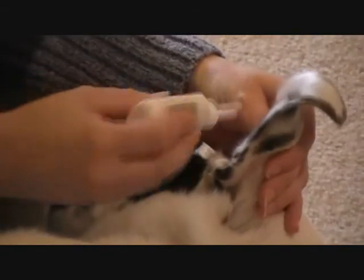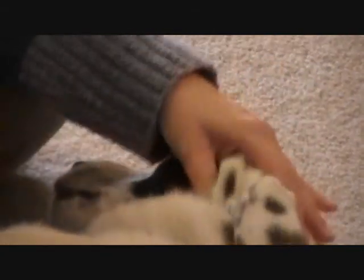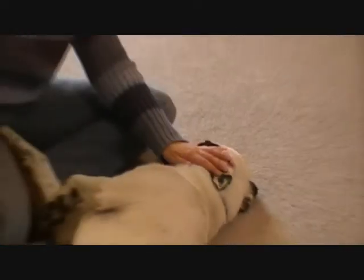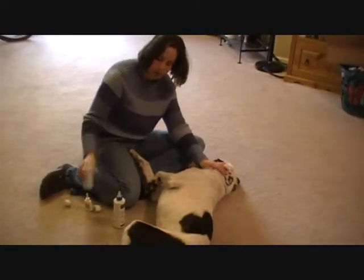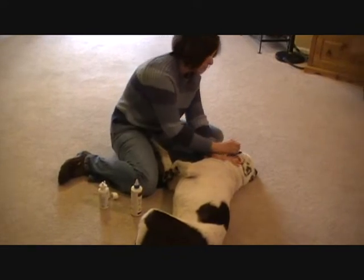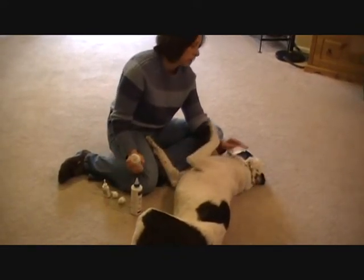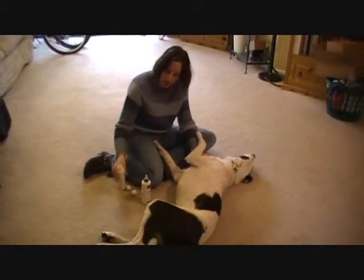Put your head down. Pull up the ear and drip this down into the ear, and then we would kind of squish that around. I did have some eye wash available just in case, and extra cotton balls to make sure it doesn't get into his eye.